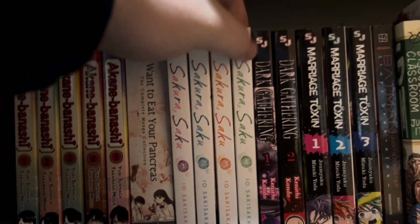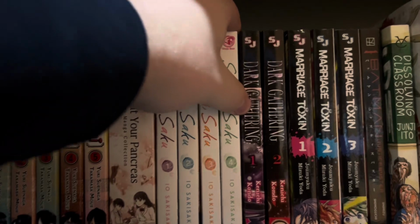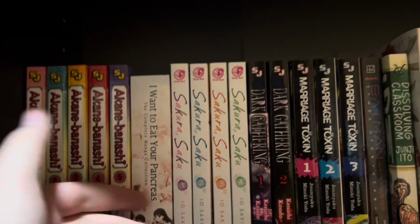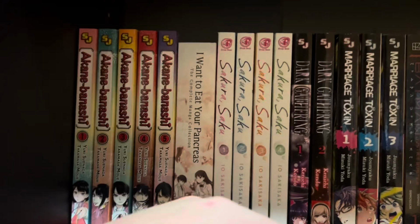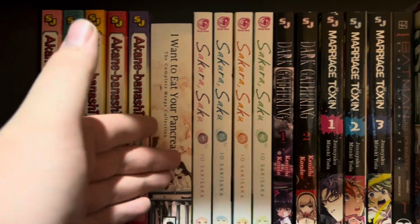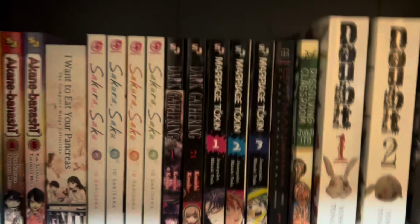Sakura Saku, volumes 1 through 4. I read the first 2 or 3 volumes, I believe. It's very, very good shoujo series. I'm trying to get more into shoujo, and if you want to get into shoujo, I think you should start with this, because it's very basic level stuff. Doesn't make it bad, but I'm just describing the series, okay? I'm not a hypocrite, I swear to God.